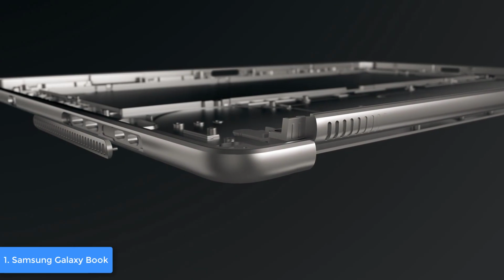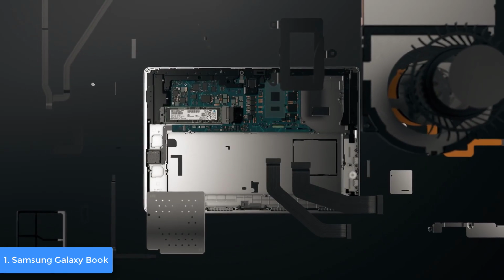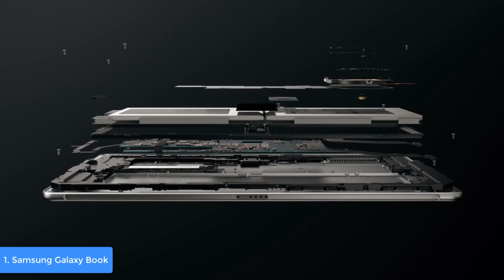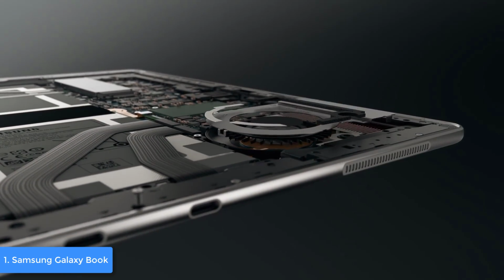The Samsung Galaxy Book is a Windows tablet with the latest Intel Core M processor, which makes this the perfect PC laptop replacement, featuring Samsung Flow, which seamlessly connects your 2-in-1 to your Samsung Galaxy smartphone.